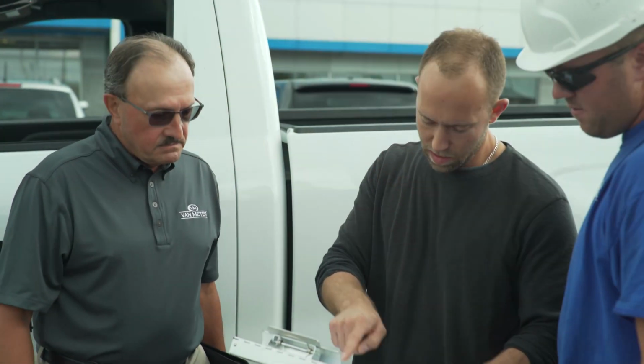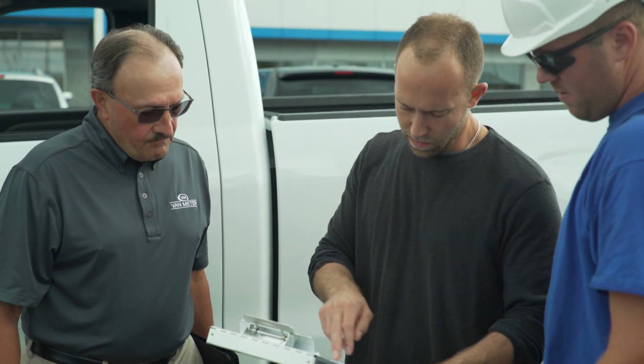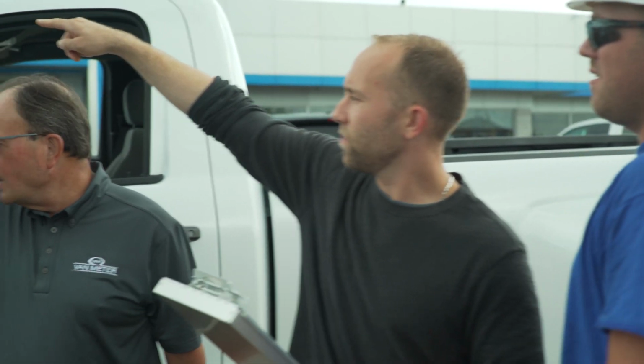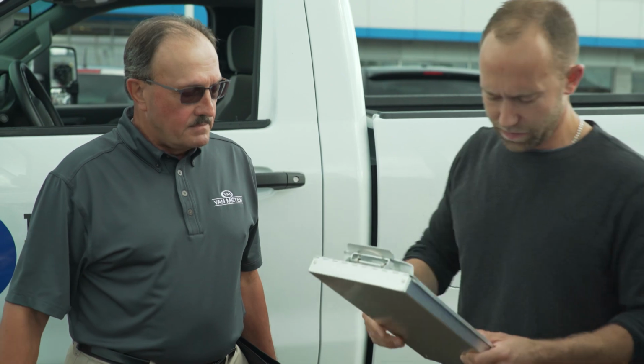Our lighting specialist, Sean Myers, did some lighting layouts that showed what the existing foot candle levels were, what the new foot candle levels would be with the LED lighting, and where we needed to add or delete light poles, just to get a better uniformity and a better lighting solution for the customer.